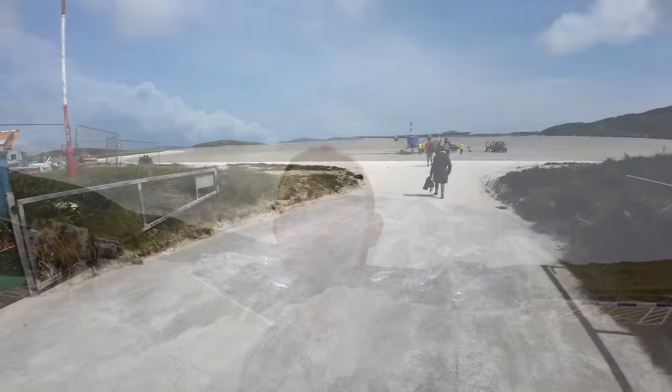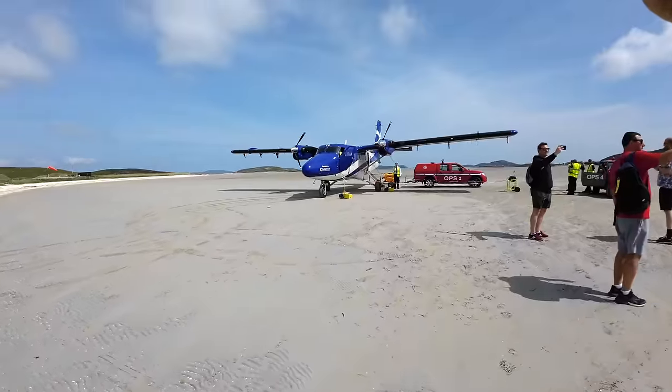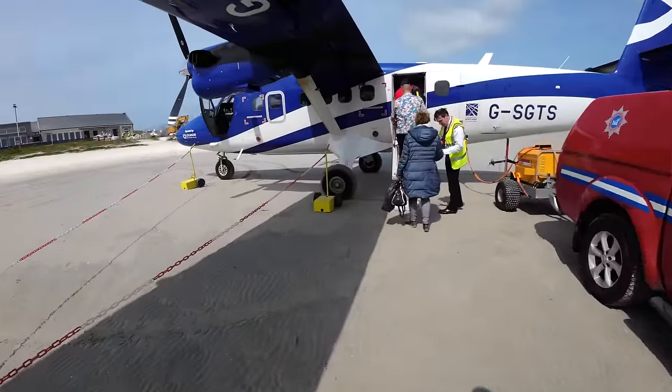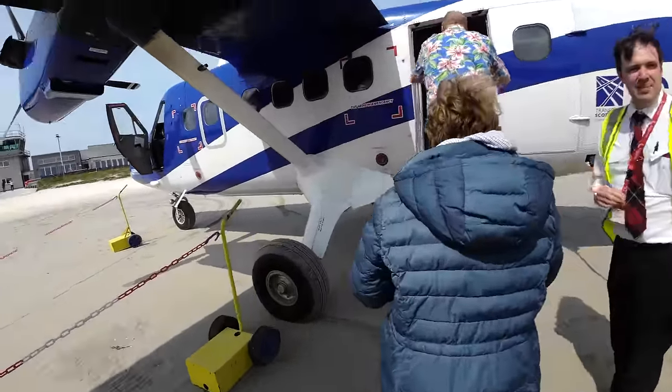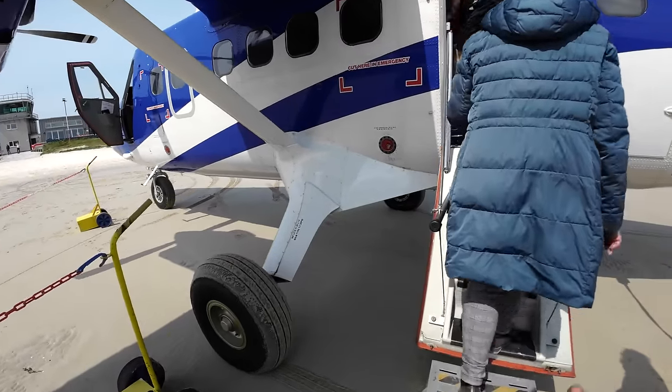Once the aircraft was ready and the bags had been loaded, we were called down the beach for boarding. What I actually noticed is that this Twin Otter is the other Saltire special livery Twin Otter in Loganair's fleet. Yeah, buddy. Good fella for you. You've got three seats on the front right hand side. Perfect, thank you.